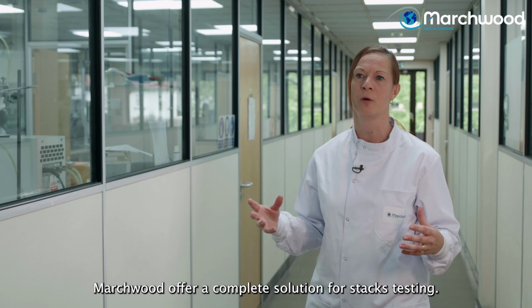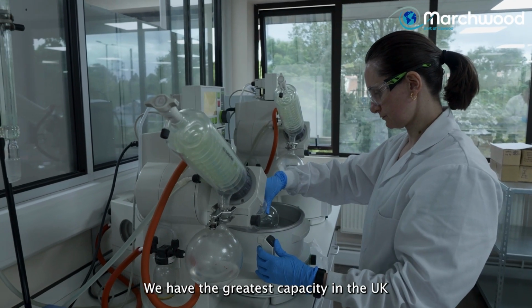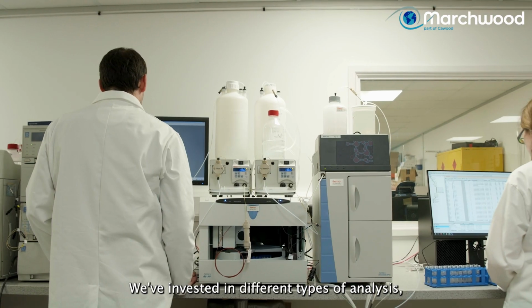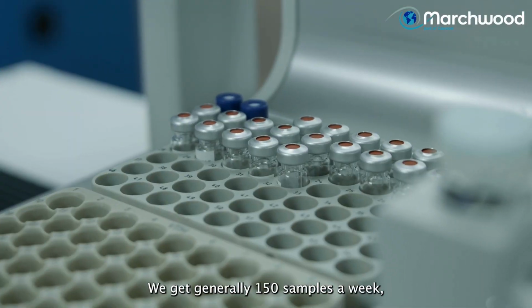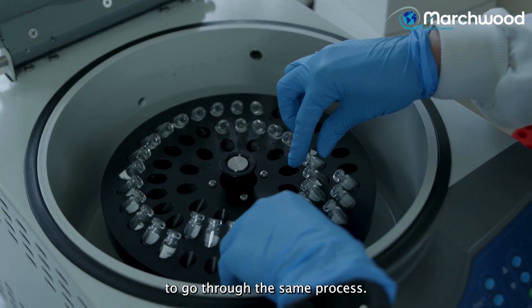So Marchwood offer a complete solution for stacks testing. We have the greatest capacity in the UK, and we can offer all of the ranges of testing that are required in the regulations. We've invested in different types of analysis, which are the most up-to-date, to be able to offer the broadest service to our customers. We get generally 150 samples a week, all to go through the same process.